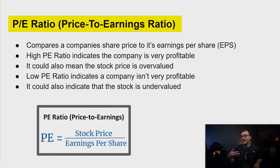And a high PE ratio indicates that a company is very profitable. However, it could also indicate that a stock price is overvalued, right? Because you have the stock price on top and the earnings is on bottom. So it could be one or the other.